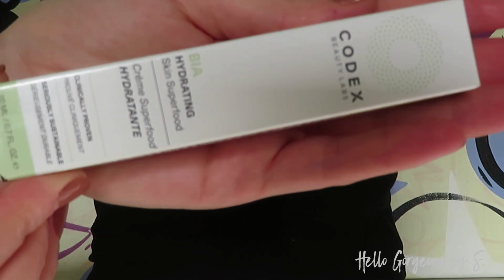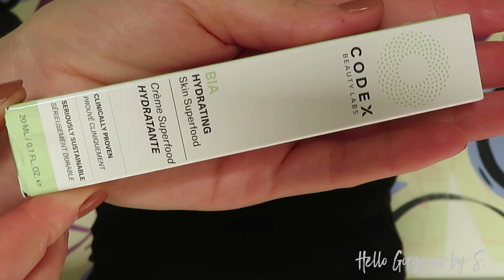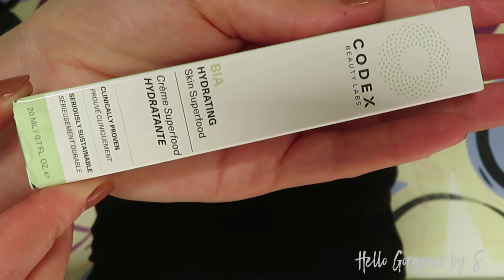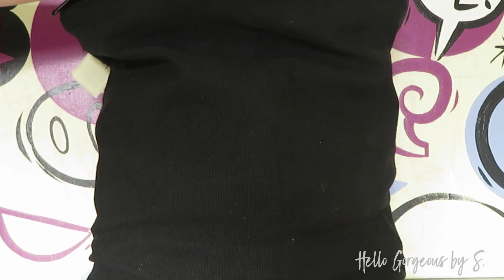First I took out a product from the brand Codex Beauty Labs. I never heard about this brand before. Via Hydrating Skin Superfood is a face and body hydrating cream, made with 99% natural origin ingredients, vegan and cruelty free.